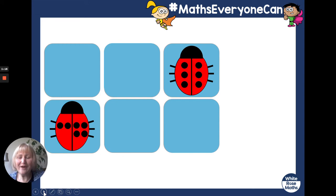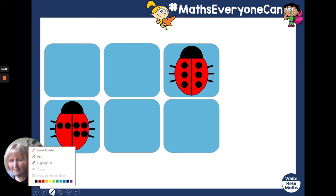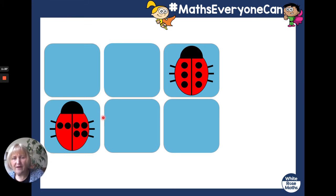Oh, I know what game we're playing. It's the game from last week when you had to find two cards with the same amount on both cards. Do you remember? We called it a pair. It was something that's the same. Okay, let's count the spots on this ladybird first. I think I'll get my laser pen and then you can see. Okay, ready.